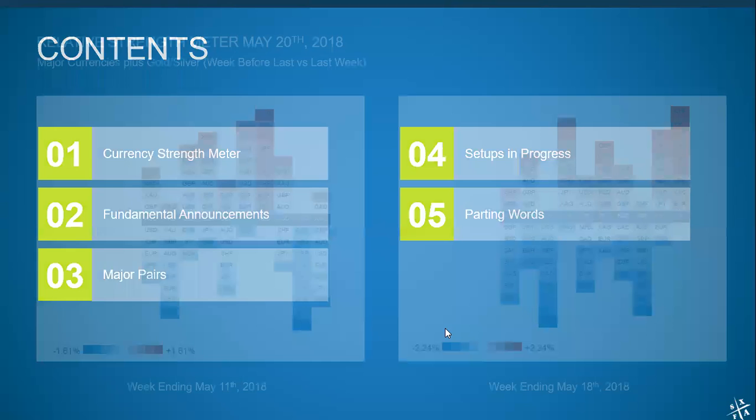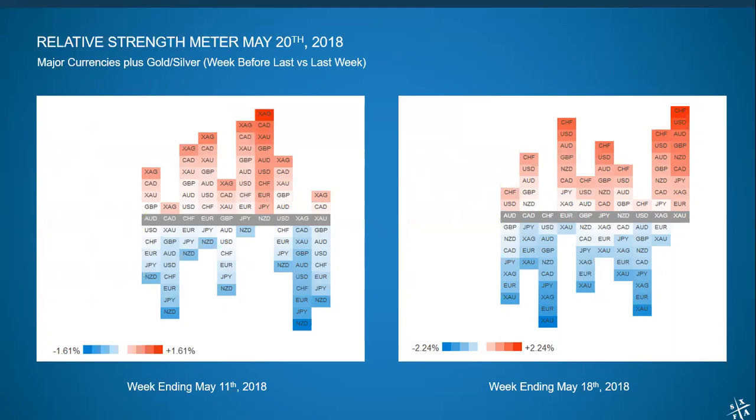Okay, on the screen, you should be seeing the two charts, the chart for week ending May 11th and week ending May 18th. So that's the last 2 trading weeks. We see that volatility is starting to rise again. 2 weeks ago, we were at 1.61% relative movement. We've gone up a little bit more than half a percentage point in the week that just ended.